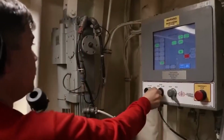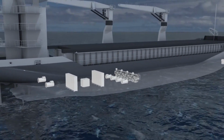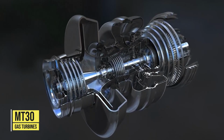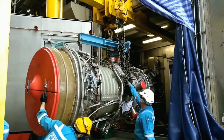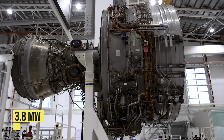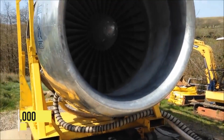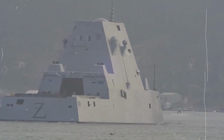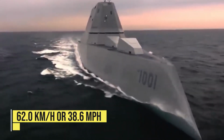Powered by cutting-edge technology, the vessel relies on a sophisticated propulsion system known as the Integrated Power System, or IPS. This system harnesses the force of 2 Rolls-Royce MT-30 gas turbines, each generating a formidable 35.4 megawatts, and 2 Rolls-Royce RR4500 turbine generators, each contributing 3.8 megawatts. The culmination of this power results in a remarkable 78 megawatts, or 105,000 shaft horsepower, that propels the Zumwalt at a swift speed of 33.5 knots, equivalent to 62 kilometers an hour or 38.6 miles per hour.